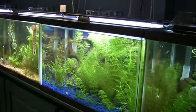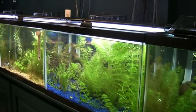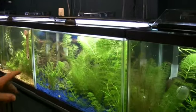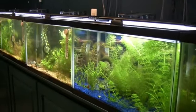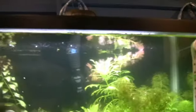Well, the obvious major plant is the Myriophyllum, which is what you gave me. And look how well it's doing too. Yeah. And there's some red Myriophyllum there too, all the way to the left-hand side. Well, let me just come on down here and see if we can focus on one at a time.